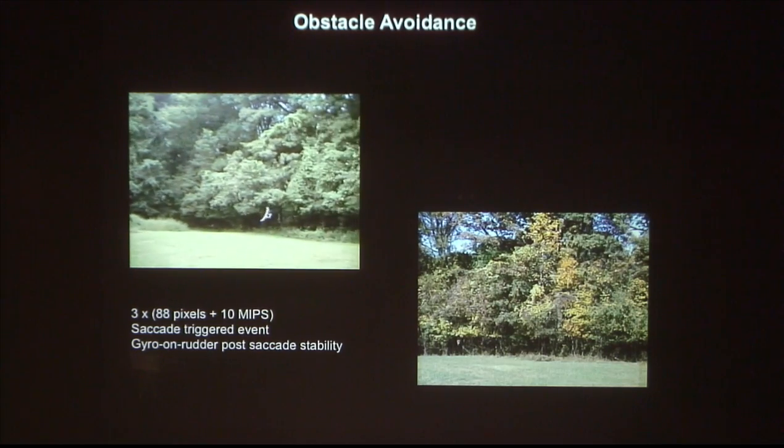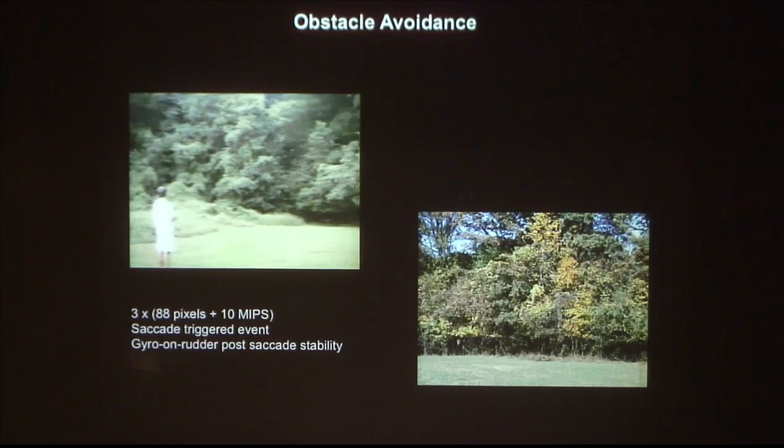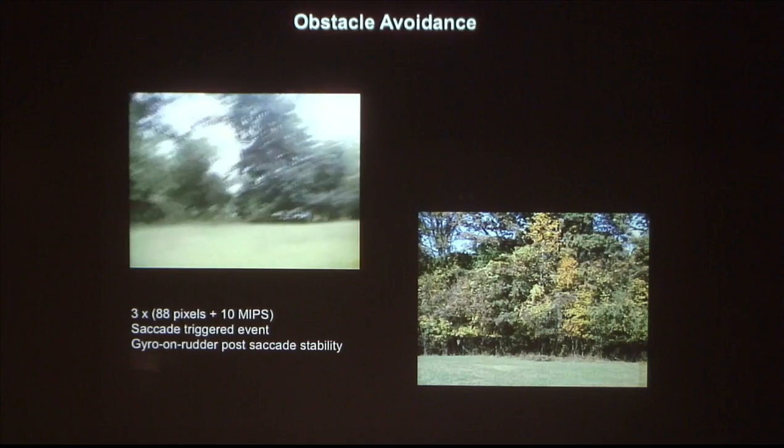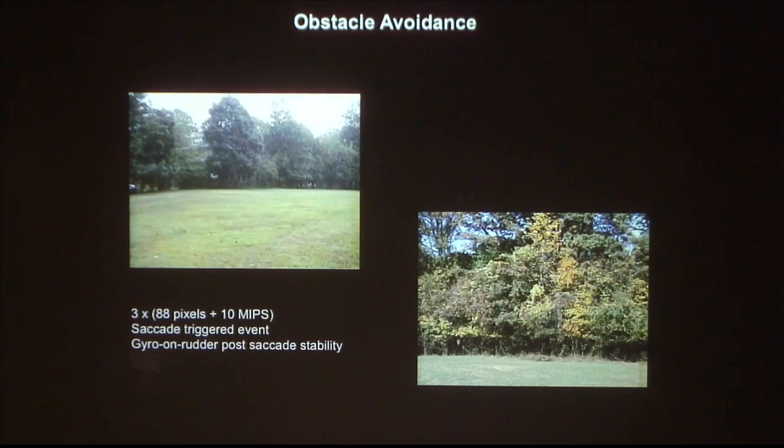So here's an airplane. We tossed it toward a set of tree lines. It had three little sensors, and it's able to work its way out of the corner. Here's what's interesting: you saw it kind of struggled a bit. It flew a few circles before it was able to escape. We have a throttle cut off. We learned you have to cut off the throttle, otherwise it'll fly away.